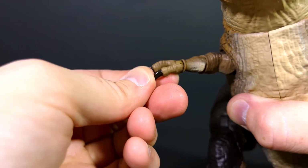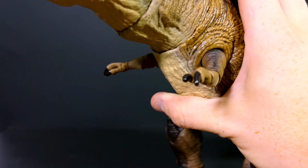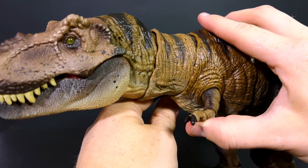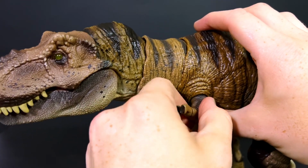Same with the wrists. There is a hinge there as well, and you can flex it about this far up and this far down. So you can get some really wild stuff with the little arms. You can give all sorts of different poses, just that added bit of personality.